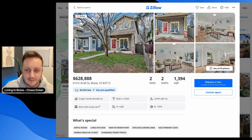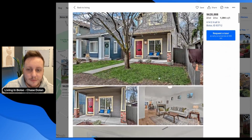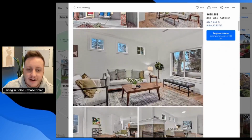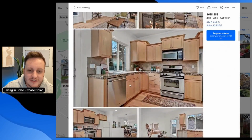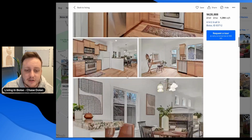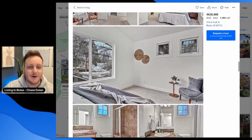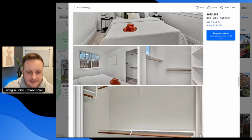So a very, very small lot. But when you go in, you're gonna see that it is a newer home. You're gonna have the fireplace, you're gonna have the hardwood floors. The kitchen has been updated. It has kind of the tile countertops that look like granite. Upstairs is where pretty much everything is going to be. Both of your bathrooms, both of your bedrooms.